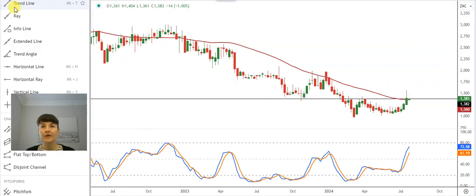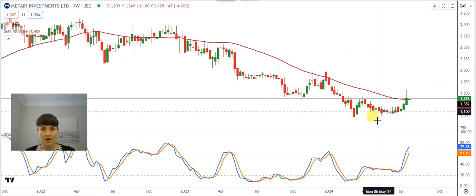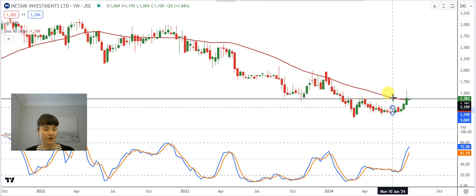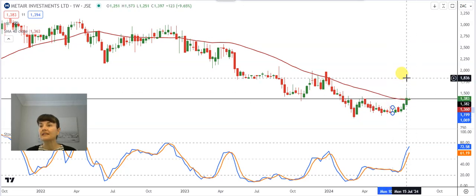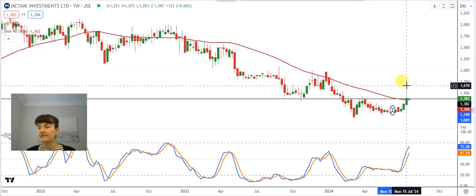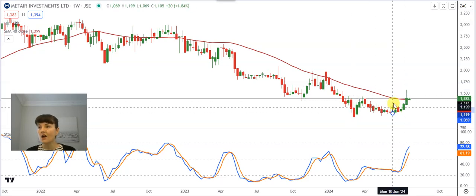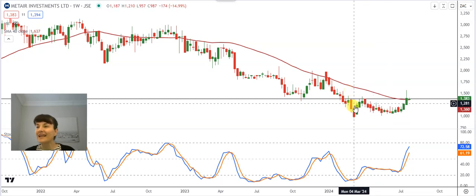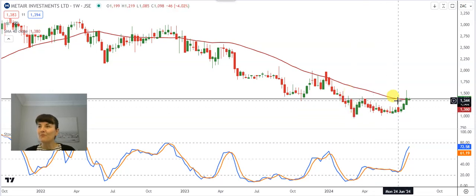Now very important, the conservative target of a cup and handle formation is the length of the handle projected upwards, and that can take us back to around 16 Rand 77, and the full target of the cup and handle is the full length of the cup projected upwards from the neckline where the formation was confirmed.